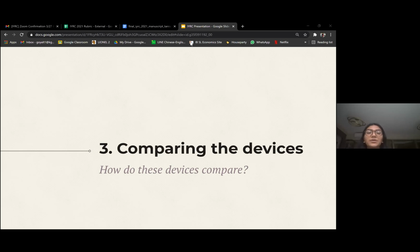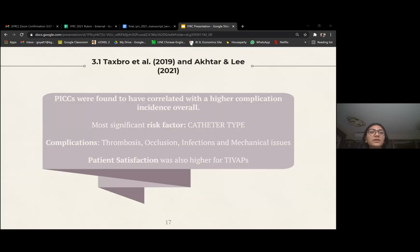So for this, I'll be focusing on research by Taxborough et al. and Actor and Lee. Both Taxborough et al. and Actor and Lee concluded similar findings. Catheter type was found to be the most significant risk factor, leading to complications such as thrombosis, occlusion, and mechanical issues. When combining all complications into a composite variable, PICC patients experience significantly higher incidences of complications.